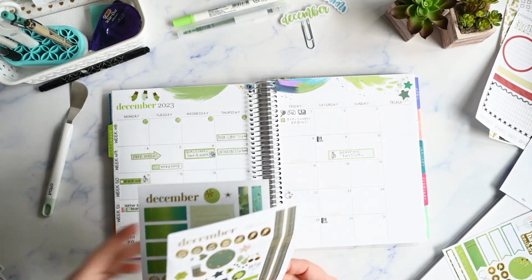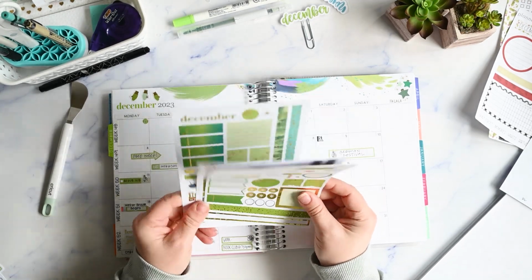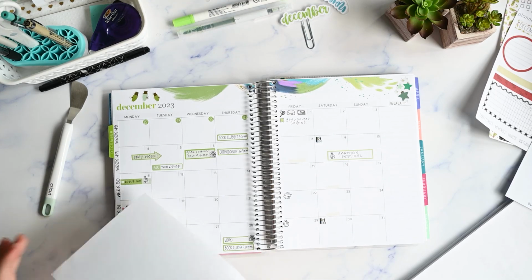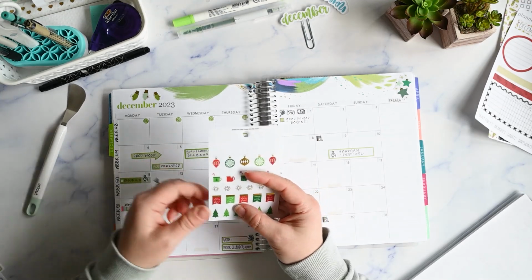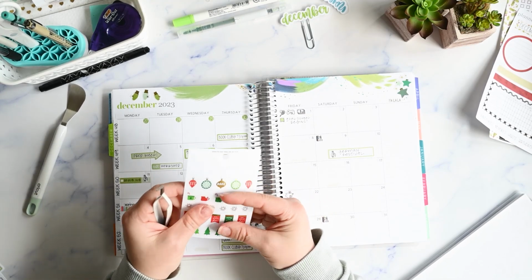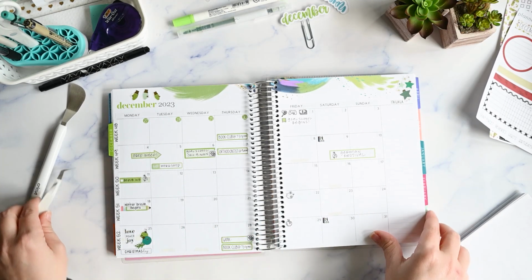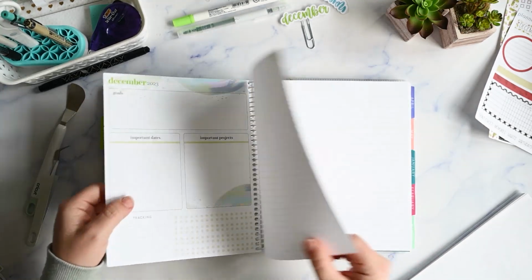Okay, and I will put these back in my folder because I don't think I'm going to end up using them for anything. What about these? This one that says Merry and Bright, and this one that's like a hot chocolate. I don't know, I think the greens don't really go. Let's just leave it for another time. Okay. And I'll come back and do the to-do list after I continue with the dashboard.